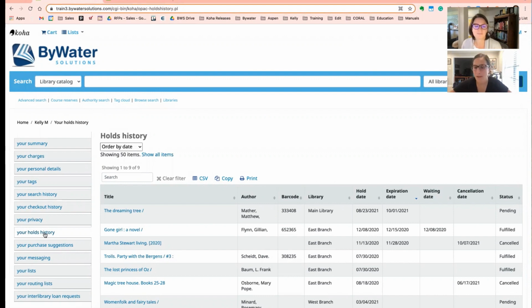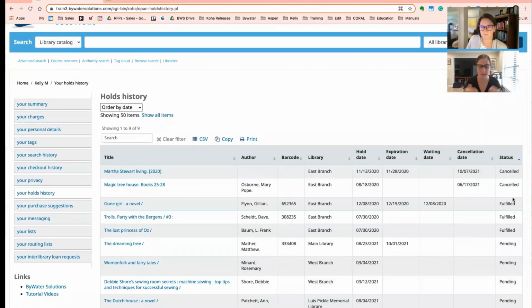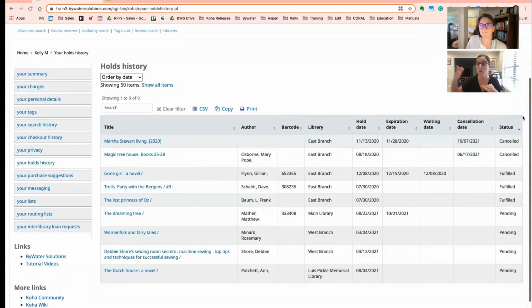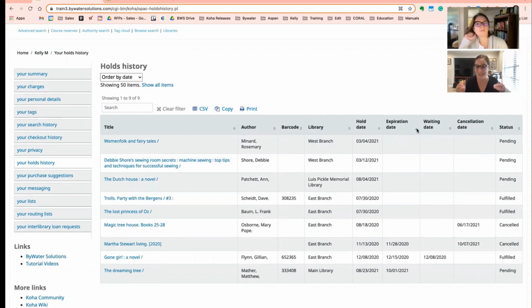This is great. So they'll be able to see if the hold was fulfilled, if it was canceled, if it's pending, meaning it hasn't been triggered or trapped yet at the library. It's still checked out to another individual, or it was an on-shelf hold and we're still waiting for it to be triggered. So they'll be able to see that. And it gives us some great options to filter. So if you want to order it by date or by status, you can select that. If it's a long list and you want to search to see if you read something by the same author, you can do that as well. Yep. And you can order by title and see all the books by a certain author you've put on hold.